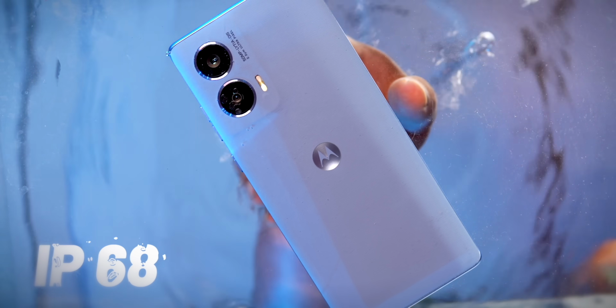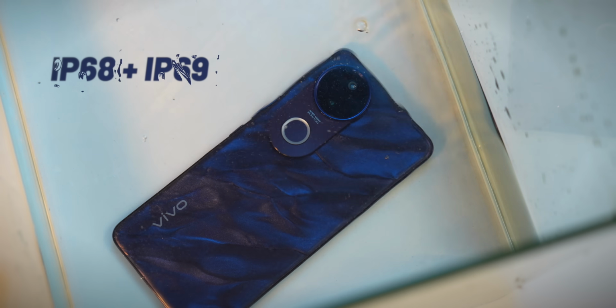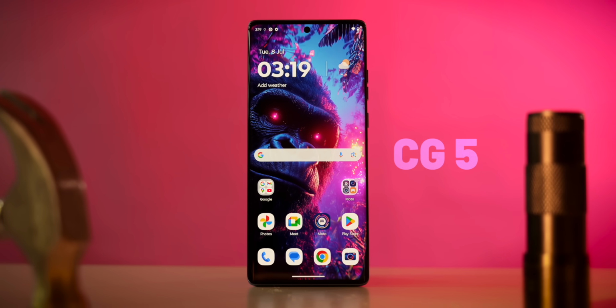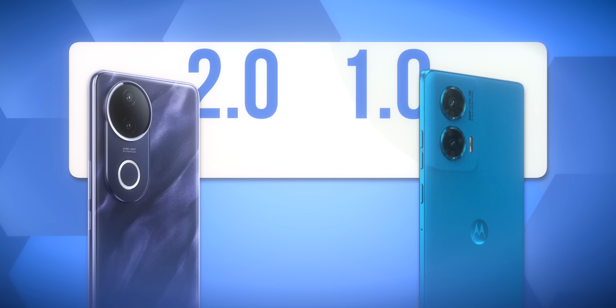From surviving those accidental slips in the sink to the monsoon, the G96 comes with IP68 rating, whereas the T4R comes with IP68 plus IP69 rating, so this can go underwater as well. Along with underwater, even for those accidental drops, the T4R comes with military grade protection as well. So in build and design, even though the Moto looks good and offers decent protection, it gets half a point. But the IP rating and tougher protection on the T4R gets the point here.